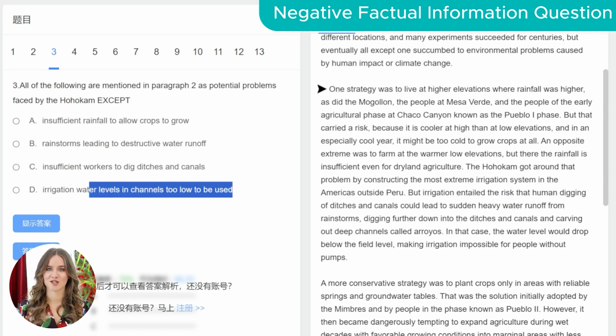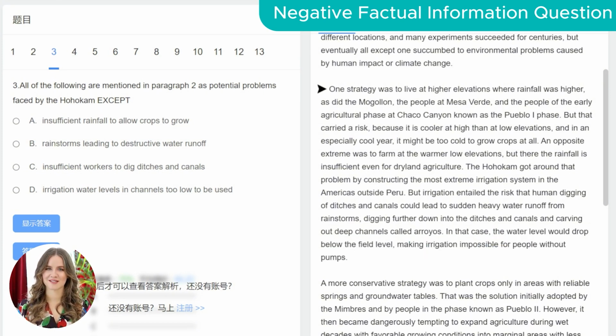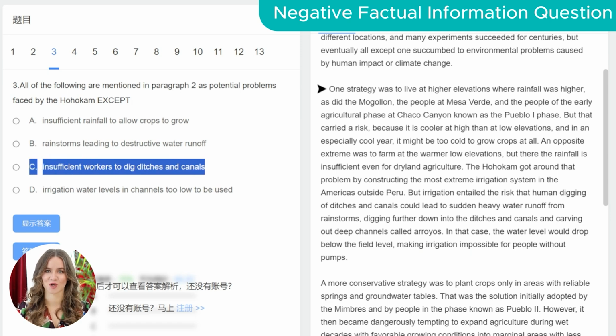D. Irrigation water levels in channels too low to be used. Mentioned in the last sentence. The water level would drop below the field level, making irrigation impossible for people without pumps. But what about option C? Insufficient workers to dig ditches and canals.